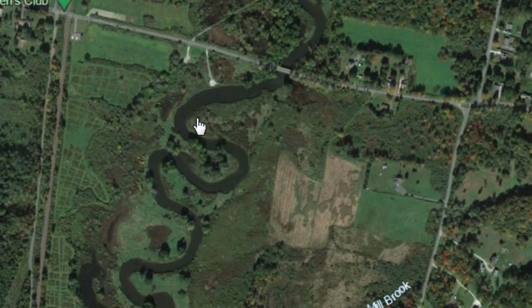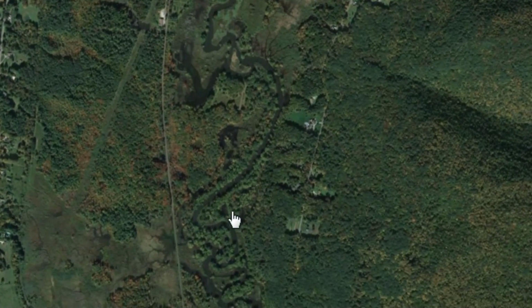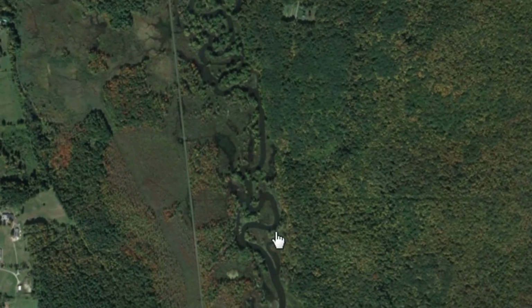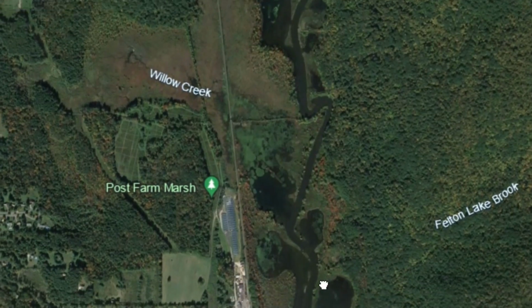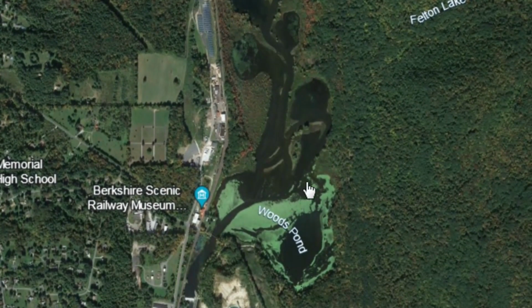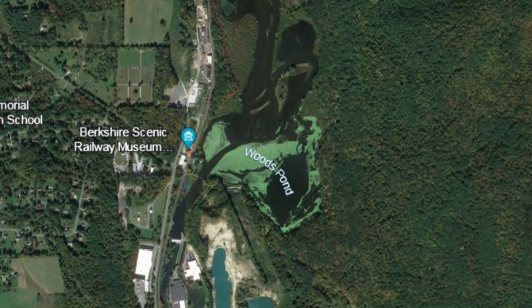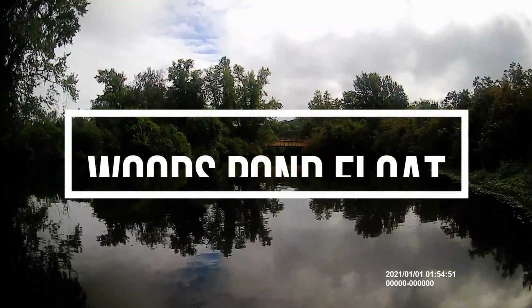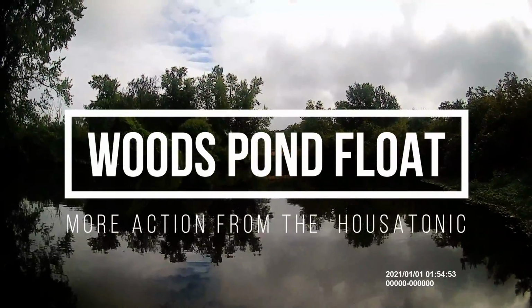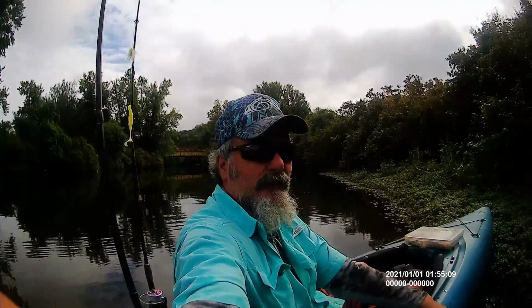Now, here in the Housatonic River, above Lee, we're heading to a factory-created pond known as Woods Pond. We're going to do an episode on pike, pickerel, the warm water species that are here, and talk a little bit about the problem that factories, dams, and slowing a river have on the natural ecosystem of that river. But in the meantime, we're going to catch some fish on this episode of Fishing Historic Places.